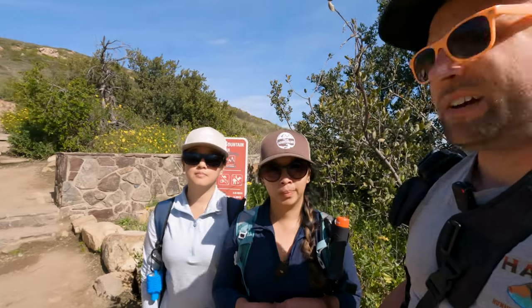And the other thing is there's a lot of, as you can see, a lot of steps along the way. So if you've got any sort of knee problems or whatever, I know my right knee was feeling a little bit on the way back down. It just takes a toll on you a little bit. But it's not that bad, and it's pretty short. So we recommend doing it if you're in the area, for sure, 100%.